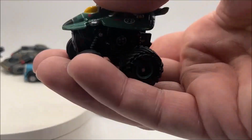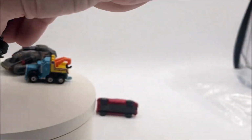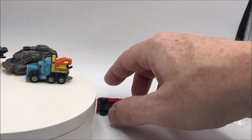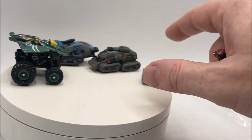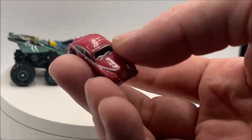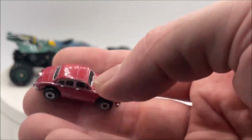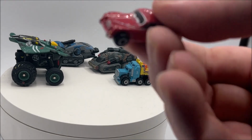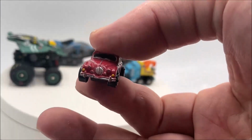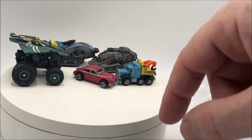Jet car, 4x4, monster truck, pretty cool. Again, that's another like $10 Micro Machine. We've got the Jaguar. Slide this over. Ugh, I'm the worst. Jaguar Mark II 3.8. That's actually a nice car. It's got some weight to it. I thought it was a Micro Lights when I picked it up. I thought it was when you press the top and the lights light up, but it wasn't. So yeah, that's pretty nice. We'll add that one to the collection.